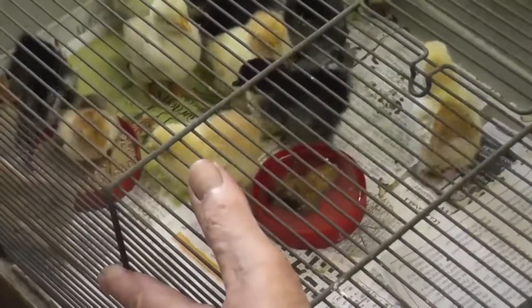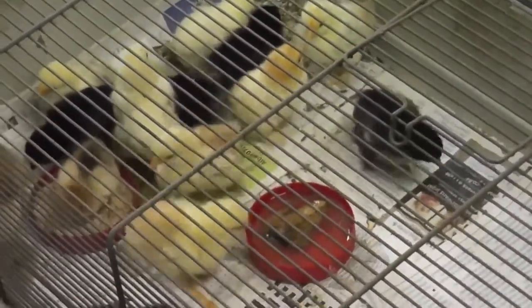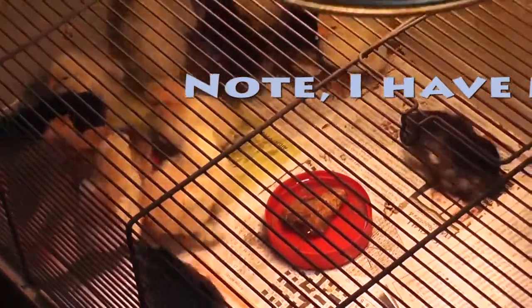I'll put the cage back on the top. And the most important thing is the heat lamp, because they would get cold without the heat lamp.